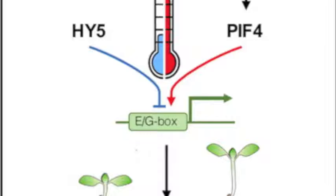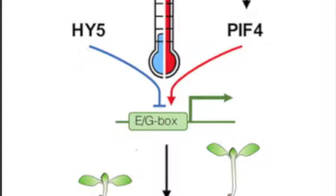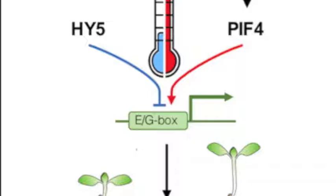This is one of the key processes that are controlled by the transcription factor PIF4, a bHLH transcription factor. What we are interested in is to understand how growth in response to temperature is coordinated with other signals. In the first paper that we are talking about, it is how light and temperature signaling components come together and coordinate growth, which is dependent on PIF4.